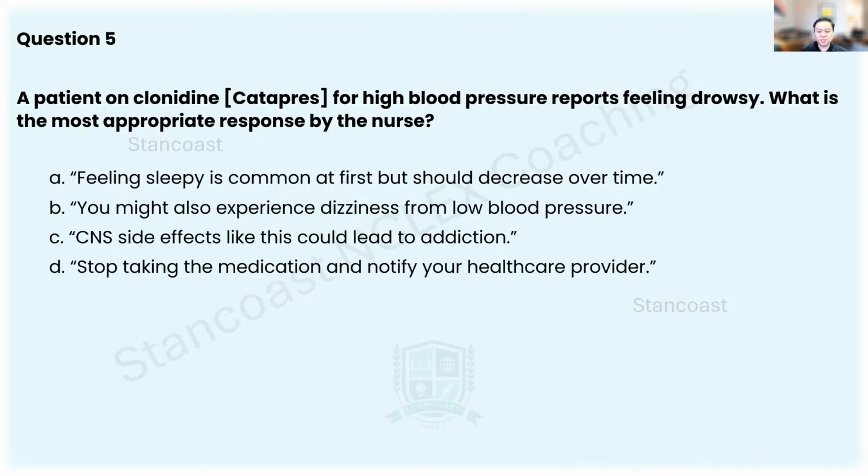All right. Now, we're going to talk about the next question, number 5. A patient on clonidine for high blood pressure reports feeling drowsy. What is the most appropriate response by the nurse? Is it A, feeling sleepy is common at first but should decrease over time? Or is it B, you might also experience dizziness from low blood pressure? C, CNS side effects like this could lead to addiction? Or D, stop taking the medication and notify your healthcare provider.